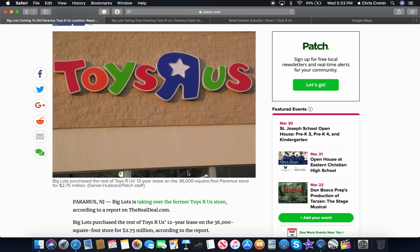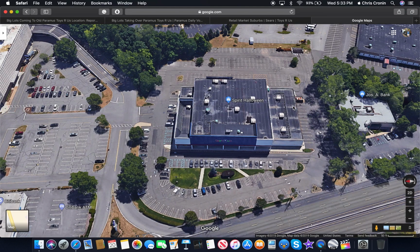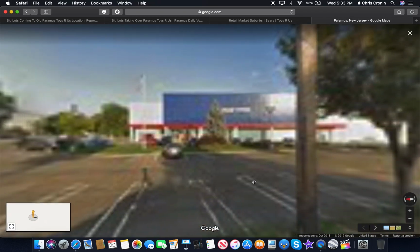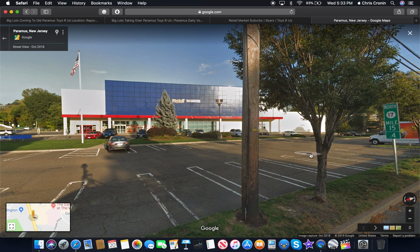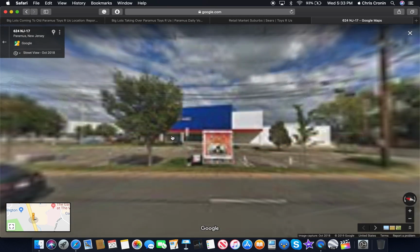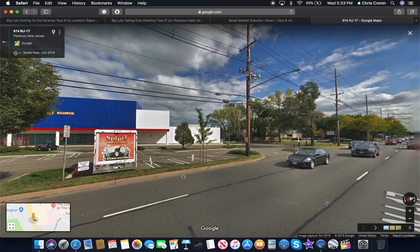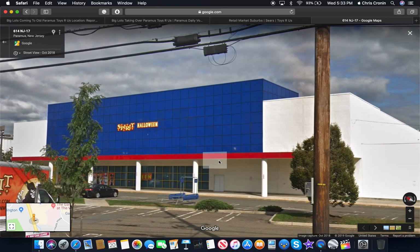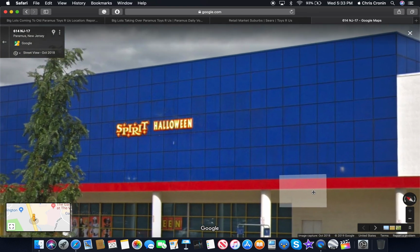We'll actually get a quick view of the Toys R Us, because now, in honor of it having a new anchor tenant, we might as well get a street view of it. By the way, it actually says Spirit Halloween. Well, we may as well get a view of it, without getting the truck in the image. There we go. This is probably the best view. So this is the Spirit Halloween sign.